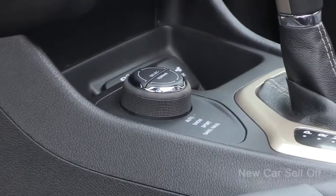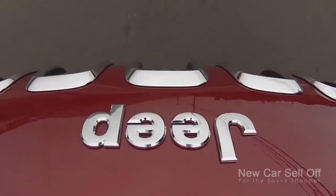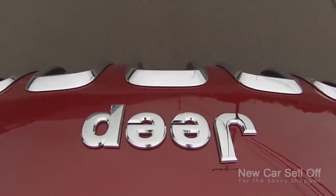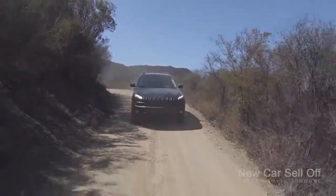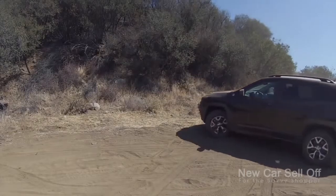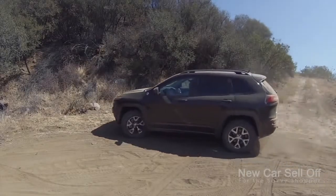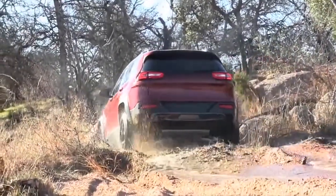Jeep has 2 drive systems and a purpose-built Trailhawk edition for off-road duty. The Active Drive 1 is a single transfer case, fully automatic system. This is what most people who don't get a front-wheel drive model will probably choose. Active Drive 2 has a 2-speed transfer case with low-range crawling capability. The front and rear drive shafts lock for better traction. Then there's the Trailhawk edition.